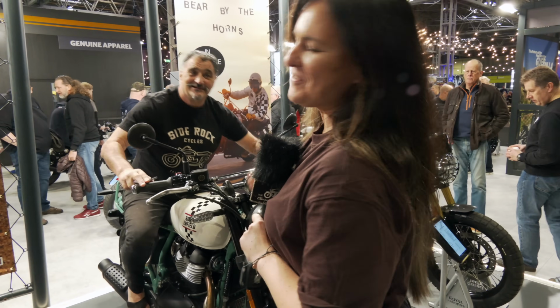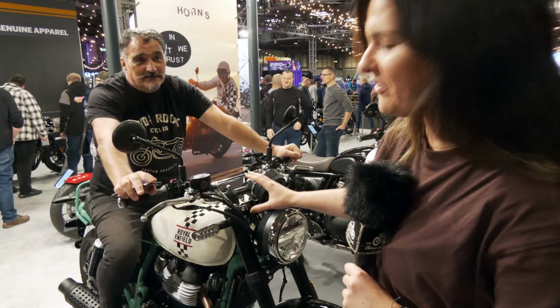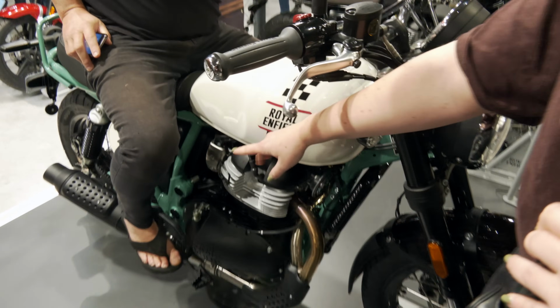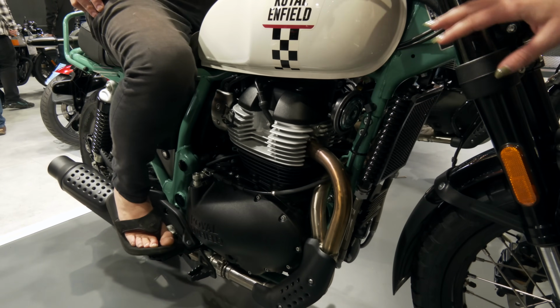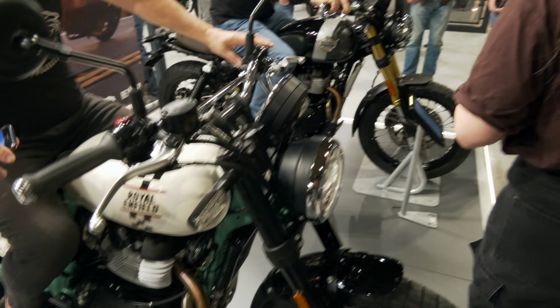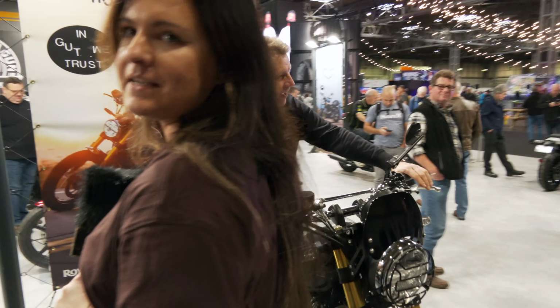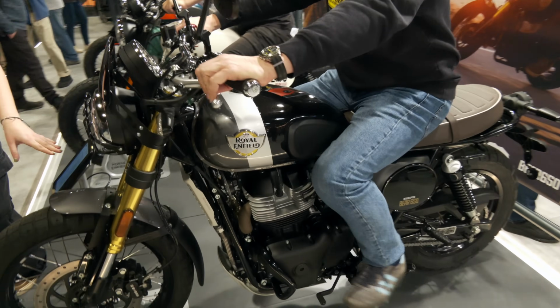So Gary here is sat on what I think is the most impressive colourway of this Bear. You've got this checker tank, but then our frame is not just some generic black frame. You've got this gorgeous sort of like Tiffany blue frame, really stands out in the motorcycle scene. And then you've got a really, really classy grey to black colourway on here with those gold Showa forks.